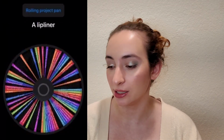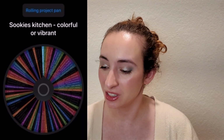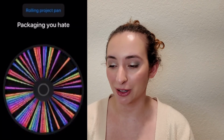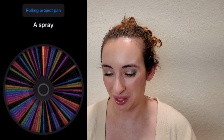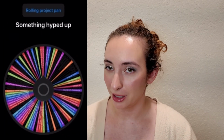So that means I have 3 new roll-ins for today, so I'm going to put my wheel on the screen and show you which prompts I got. So for the first prompt, I got... Okay, this one is a Gilmore Girls inspired one, so it's Suki's Kitchen, colorful or vibrant. That will be fun. Okay, the second prompt is a spray, and then the last prompt is something hyped up.